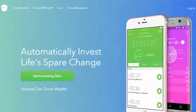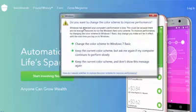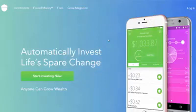So for example, if I spend $6.25, it's going to round up to $7, and then it is going to take that 75 cents and invest it. So basically, it's investing my pocket change. Now, if you run a very tight checking account, a tight checkbook, this would probably not be for you because it would drive you nuts. But it works for me.